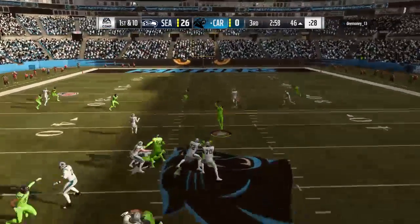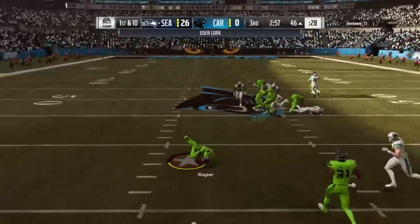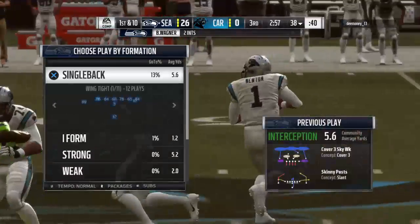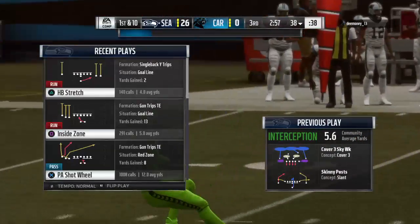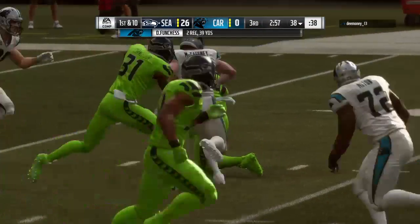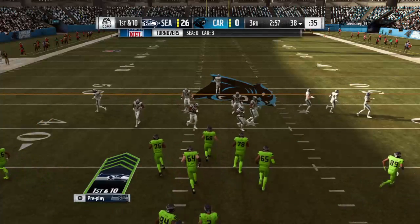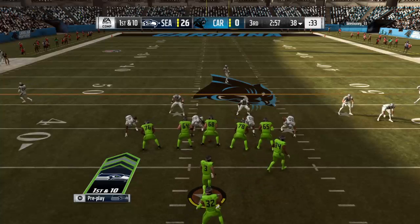Now Newton on first down. And look at this. Cam Newton intercepted a 3rd time. Picked off by the linebacker, Bobby Wagner. And they have possession, and they have it at the 38-yard line. So here's a 1st and 10 at the 38.